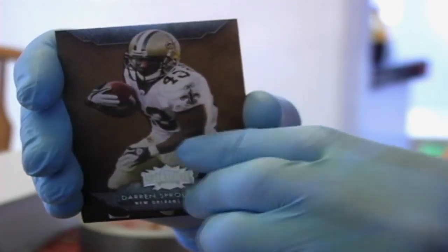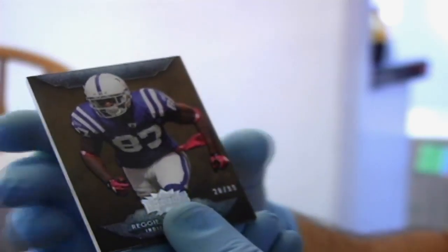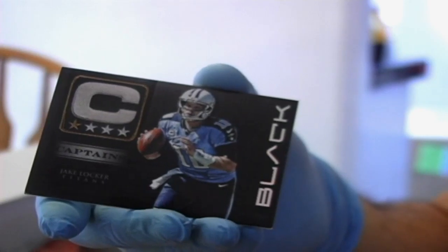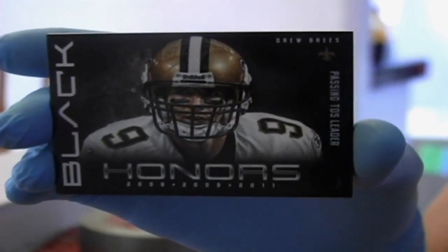Darren Sproles, that's out of 310. Okay, who else do we have here? We got a Reggie Wayne, I have to turn my head a little bit, and a Jake Locker here. Next we have some Panini Black from 2012. Man-to-Man, Robinson Jackson, cool card. I don't think I've really gotten a lot of these. Not the Panini Black, even.